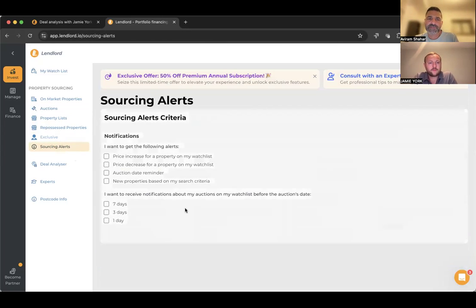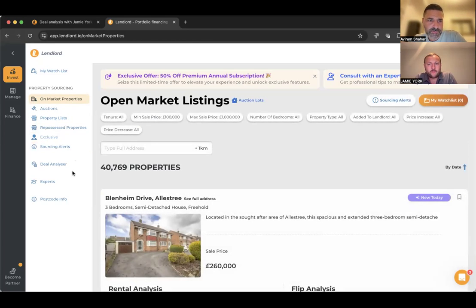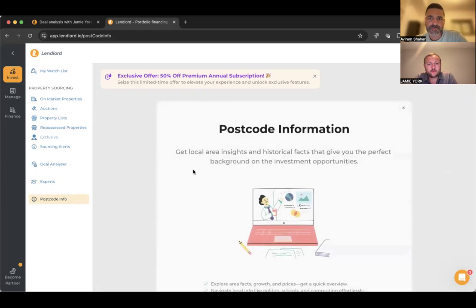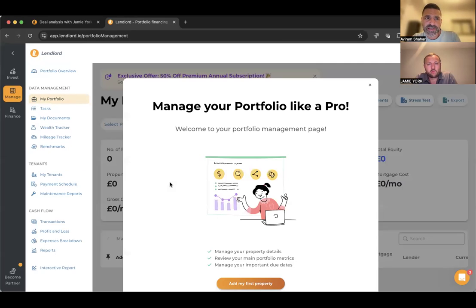You can also create search criteria, and then the platform will notify you when there are new properties that match your search criteria. You can define the location, the price from, price to, the property type, and get alerted when there are new properties on the system. This is also part of the premium plan. The deal analyzer, we will show you, I will not focus on that. And the postcode information, Jamie spoke about it, is very useful to explore the area and get key metrics about any postcode. The manage section is for existing landlords.